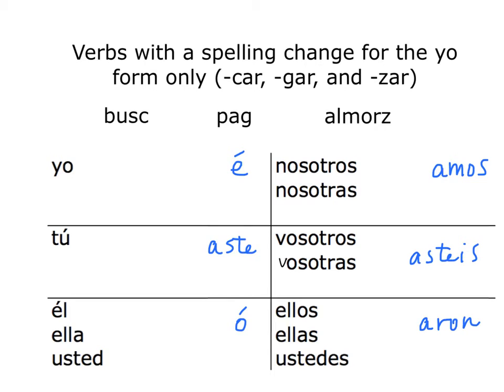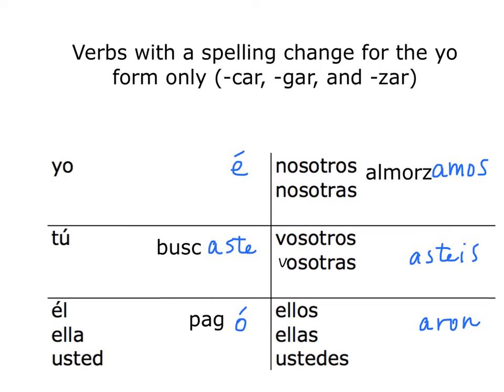And what we need to do is just slide the words down to make things like buscaste, you looked for. Pagó, él pagó, he paid for. Almorzamos, we had lunch. Almorzaron, ustedes almorzaron, you all had lunch. It works fine except for one place. Here, the yo form.